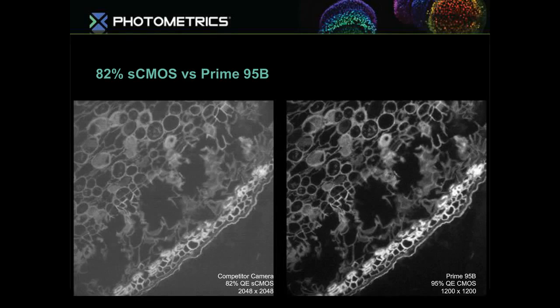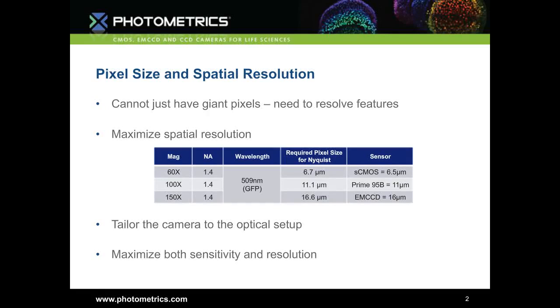And so doing that side-by-side comparison just with the other cell that we have here, because I use this throughout the slide to give you a comparison point, you do see a significant increase in sensitivity and contrast. Part of this is due to the quantum efficiency, but a significantly larger part is due to the fact that the pixel size is larger. But you cannot just have giant pixels, right? That's where EMCCDs kind of become limiting, because you're spatially subsampling. You're missing the finer features. That customer was not able to image the dendritic spines as they grew. You need to be able to resolve these features.